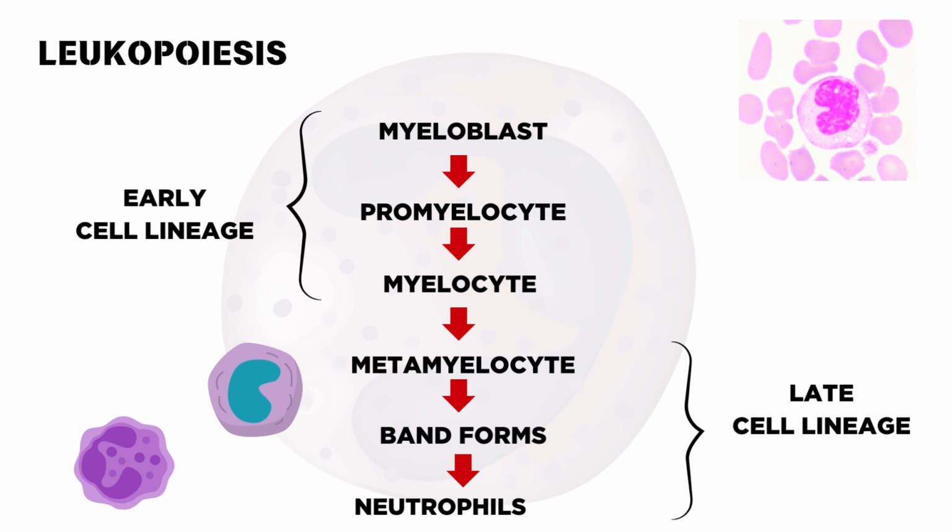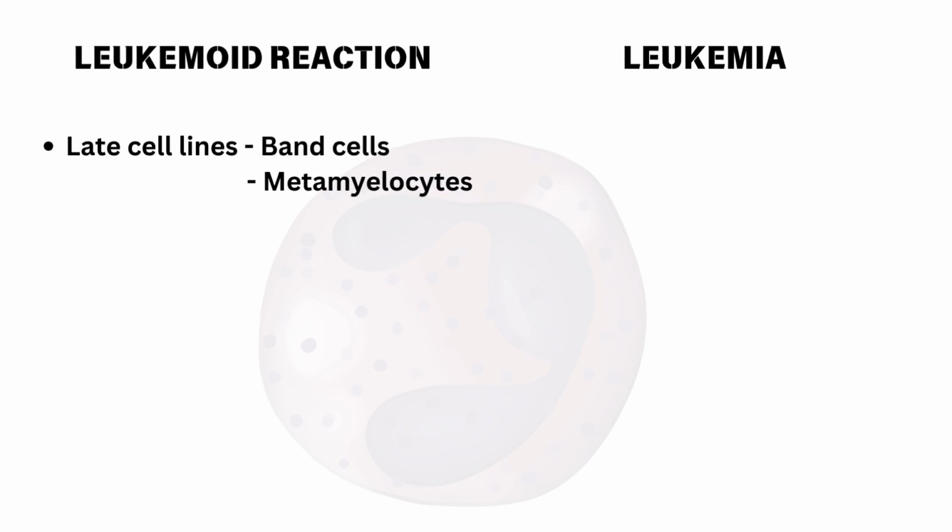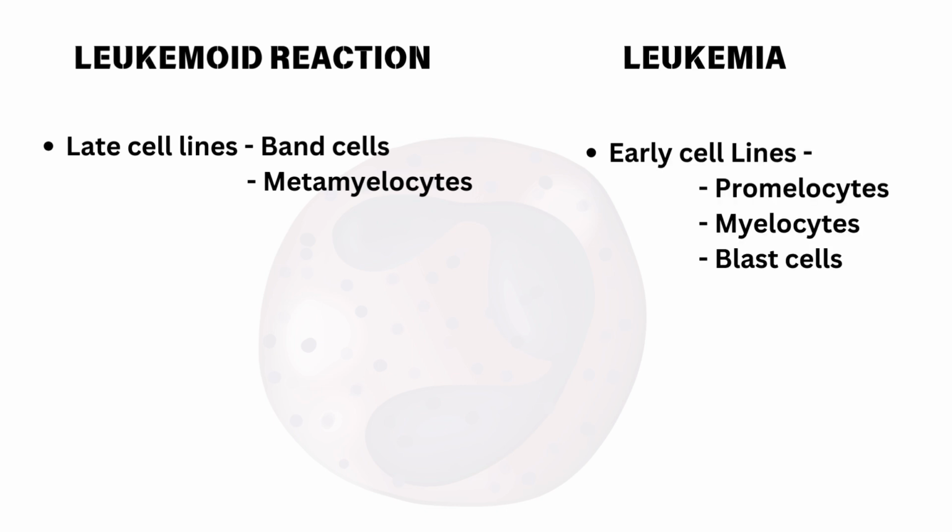In case of leukemia reaction, the WBC population is composed largely of mature neutrophils and there is predominance of late series of neutrophil lineage, that is band forms and metamyelocytes, with early cell lines, that is promyelocytes, myelocytes and blast cells being progressively rare. In case of leukemia, the early cells, that is myeloblasts, promyelocytes and myelocytes, are predominant. Meanwhile, we can also look for toxic changes in the neutrophils on peripheral smear, like toxic granulations if the leukemia reaction is due to infective etiology, whereas in a case of leukemia, we see more atypical cells.